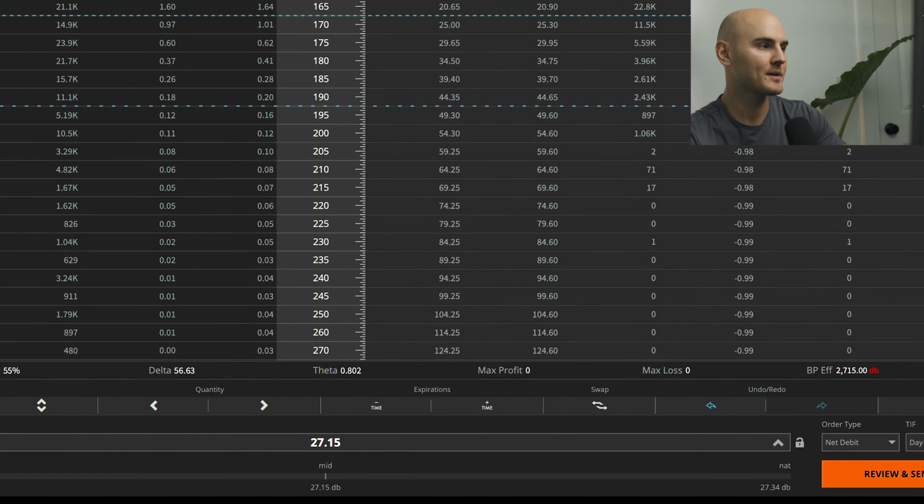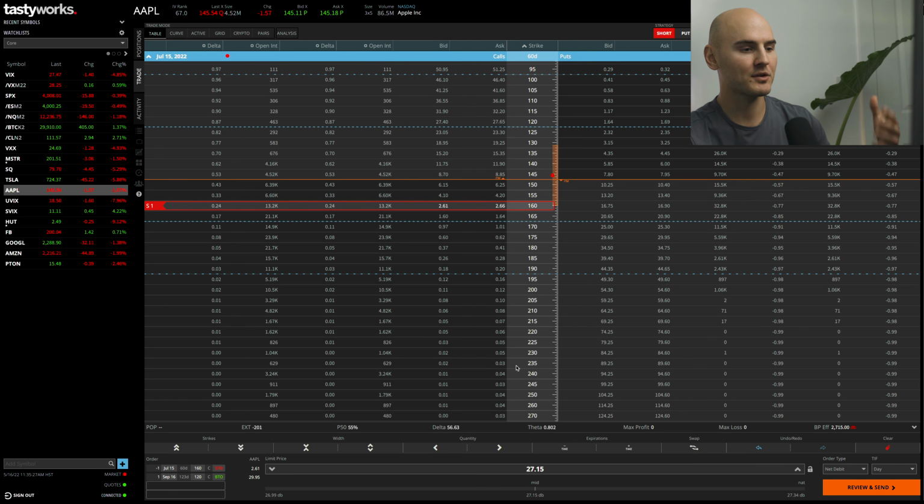So this would be an example poor man's covered call entry, and the maximum loss potential of this position would be $2,715, and that's the amount of money that it will cost to enter this position. Let's quickly compare that to a traditional covered call using the same 160 short call expiring in July.